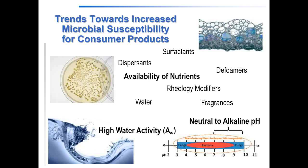As we moved towards more acceptable or equal acceptable components, there's been a trend towards increased microbial spoilage and/or susceptibility within consumer products. And if we look at the products themselves, the availability of nutrients within the raw materials allows for microbial contamination and persistence to occur. So the dispersants, surfactants, defoamers, rheology modifiers, as well as fragrances, all contribute to nutrients that microbial contamination can utilize to survive within these product types.